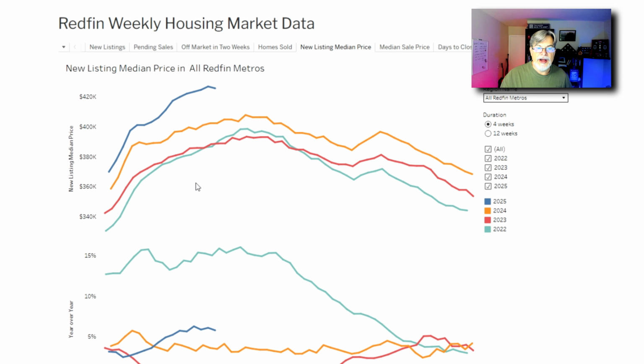This is interesting to me because we see back in 2022 when prices really exploded, we were up at $400,000 basically for the median selling price for new listings, and that was 15% higher than 2021. In 2025, we're much higher on our median selling price. So you can attribute some of this to appreciation of home values going up, but this is a pretty stark change between 2024 and 2025. In 2024, 402,000 was the median listing price, and now we're at 425. So a 5.78% increase in price year over year.